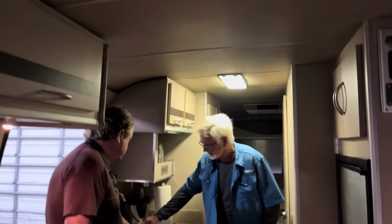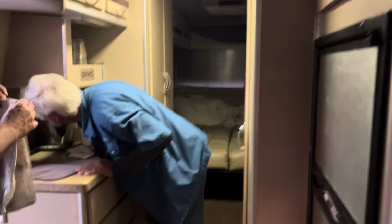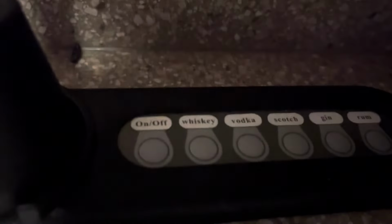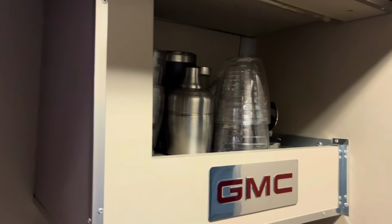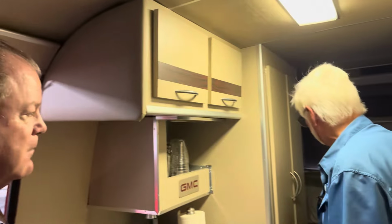It's got a rip bar. Let's see, you can do whiskey, vodka, scotch, gin, and rum. It enables you to keep the bottles of alcohol underneath the bar, and they're stable and not tumbling over, and you're not having to try to pour while you're going down the road or sitting still, either one. This is a twin bed. It's made up into a master.